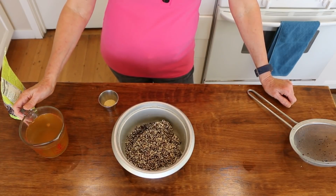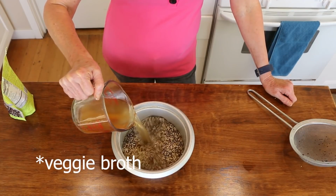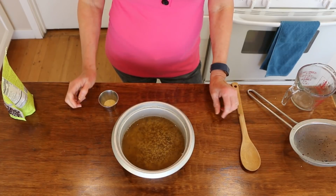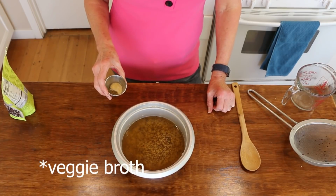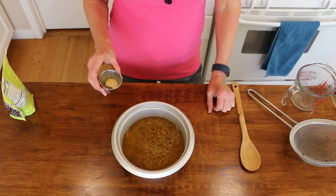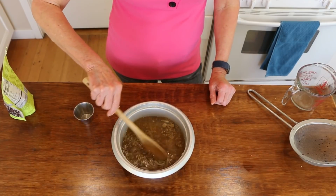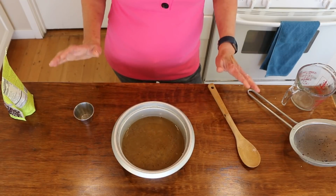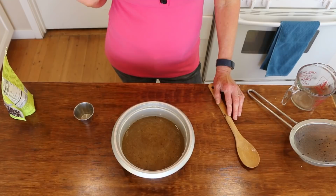And then I've got 2 cups of bouillon. So that's standard, just like how you make rice. And I'm using bouillon because it's going to give it a lot of flavor. I'm also using a teaspoon of each of onion powder, garlic powder, and cumin. So we'll stir that in. And the quinoa is just going to soak up all that flavor, and it's going to be so delicious. So I'm going to get this started, and then we'll work on the other ingredients.